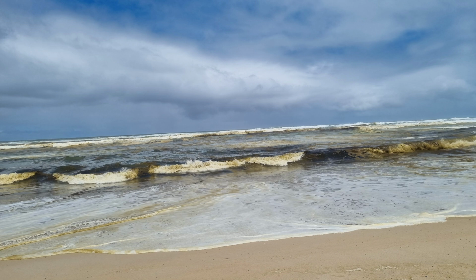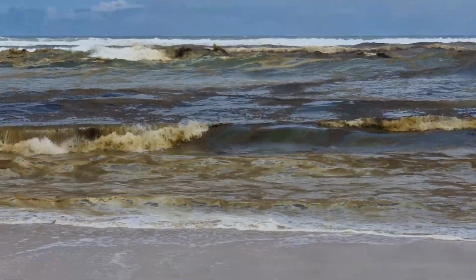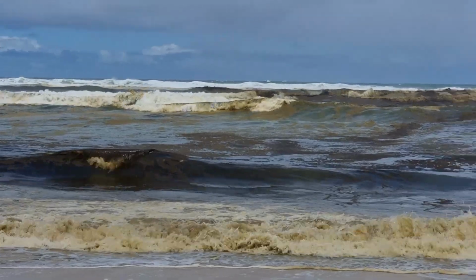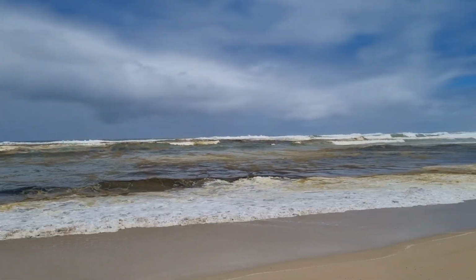Now this is interesting. During this particular section of the beach, the surf was really quite dirty. It had a golden toffee colour appearance to it. I was told that apparently it's due to a phytoplankton bloom. Does anybody have any ideas what it might be?